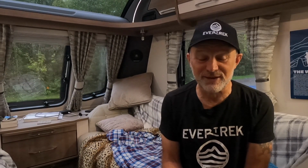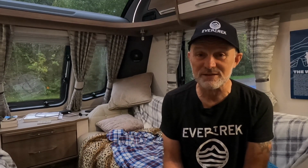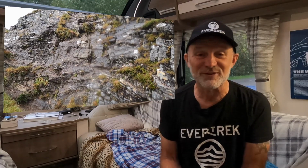The route itself was quite easy going until the last third of the climb, and then it became really, really interesting. It ramped, it became bouldery, it became rocky. There was some scrambling, some easy, some not so easy. It threw quite a lot at you. Consequently, it's a lovely mountain, absolutely lovely mountain.